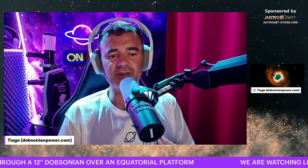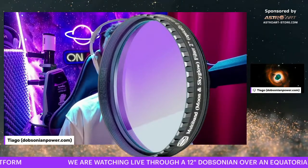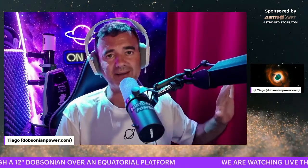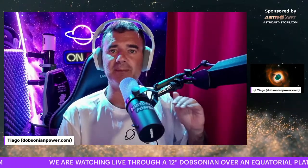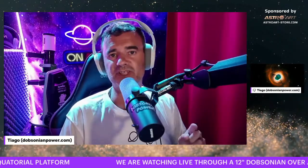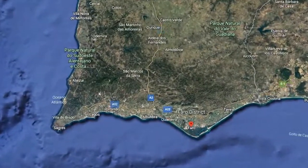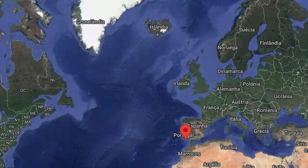We will be using tonight this filter, which is a filter for light pollution, a soft filter to allow us to combat the light pollution that we have here. By the way, we have Bortle 5, which is a medium level of light pollution, small cities around, some light LEDs from the street, and we are streaming from the south of Europe. Planet Earth. Continent Europe. Country Portugal. Region Algarve. 37 latitude Bortle 5.